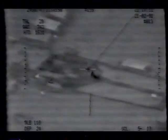The RPVs feed a television signal back to the warship, allowing the fire control crew to precisely see where their projectiles have fallen. Corrections can then be made to put the next rounds precisely on target.